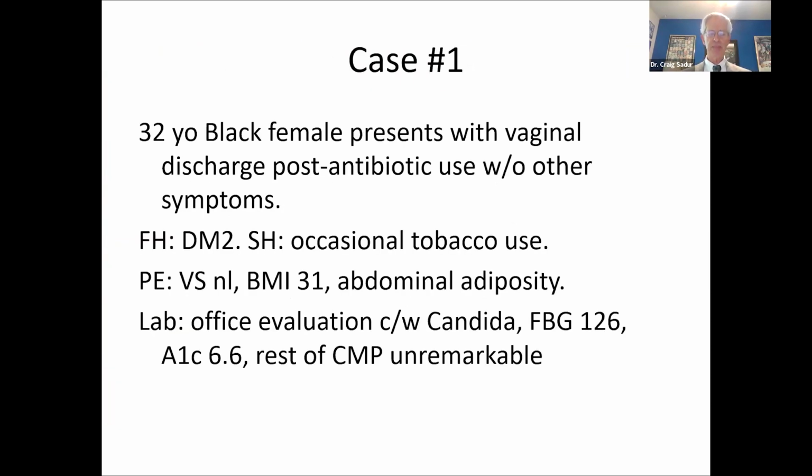Let's go through some cases. Okay, case number 1, a 32-year-old Black female.